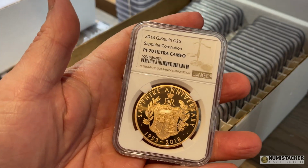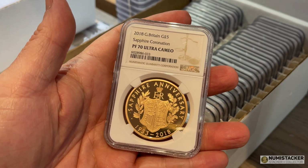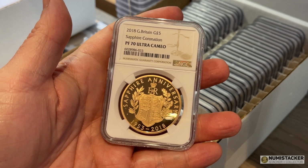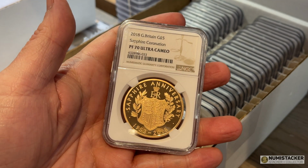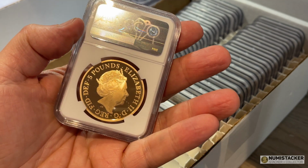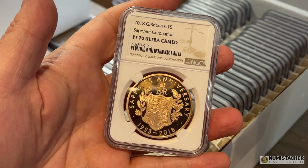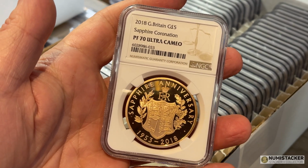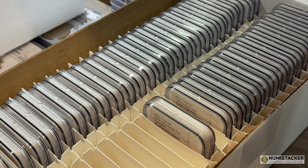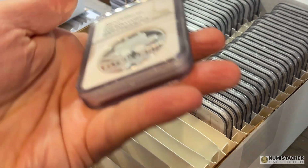Let's have a look at this gold coin. So this is a Royal Celebration coin, 2018, £5 gold piece, 1.17 ounces of gold, and in 70 grade. These coins are fetching, I guess, something between 2.5 and 3.5 in the market at the moment, in thousands of pounds.